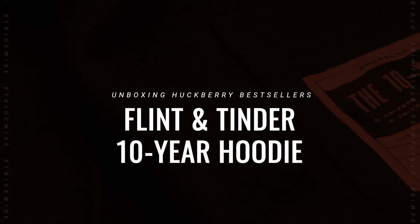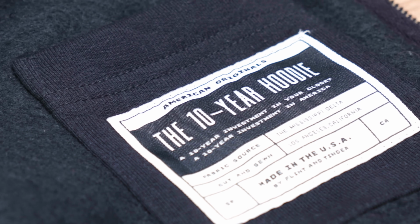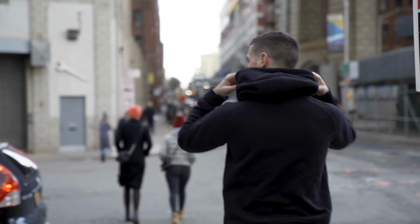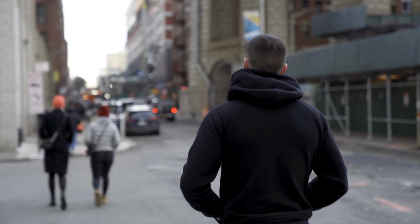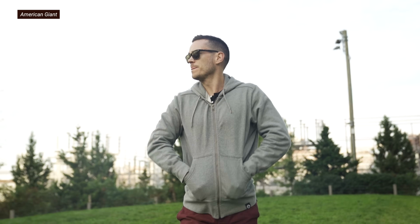All right, next up is a very big deal. This is the 10-year hoodie from Flint and Tinder, a brand that Huckberry bought. This is often considered the best hoodie on earth and is compared with massive mainstays like American Giant and Reigning Champ because it's so durable.